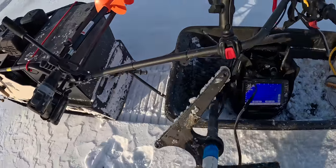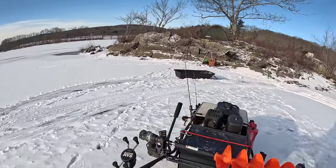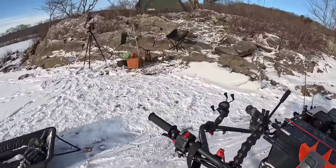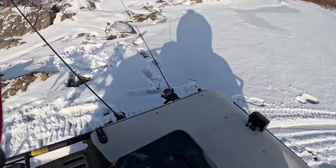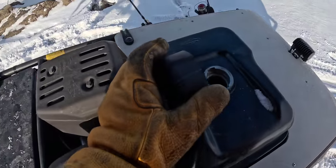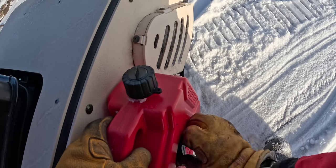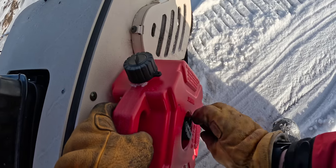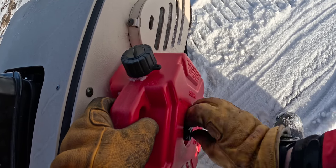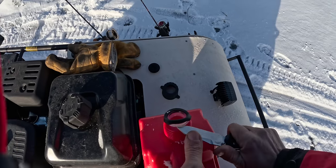All right, back towards home. Let's see. I didn't gas it up before I left because I knew I had the gas can on the side. Better put some gas in it. I don't want to run out and then have to try to get it to start in the cold. There we go.